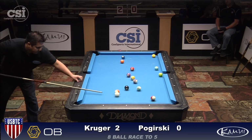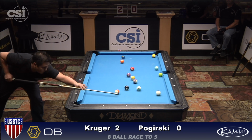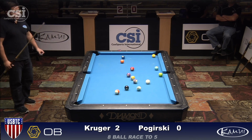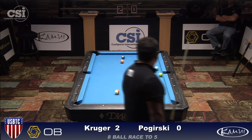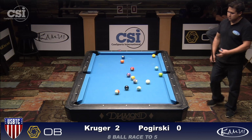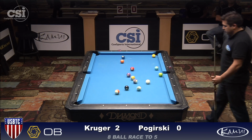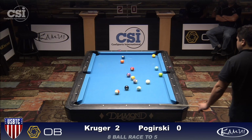Maybe go to the 9 from here. Didn't come quite far enough. Now he doesn't want to shoot the 9 because that's sending the cue ball in the wrong direction. He may be forced to shoot it because I don't know how steep that cut is on the 12 and whether the cue ball can miss the 8 and come around. That's what he's looking at. He could draw it into the 8. The 8 probably will just bump the 13, but I think he's decided on the 9 ball.